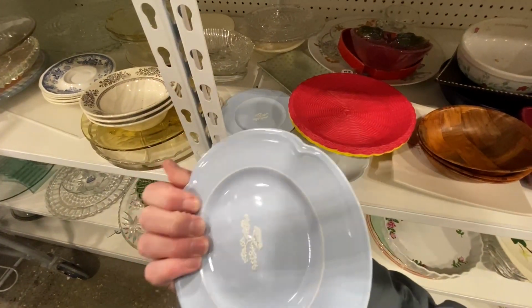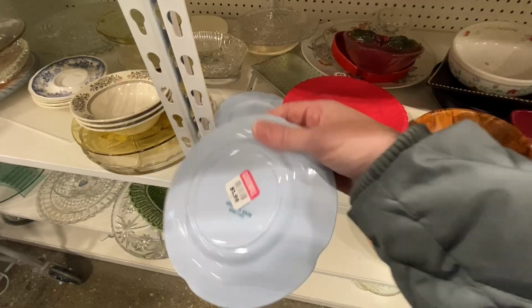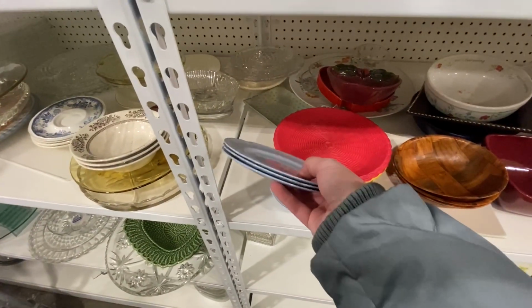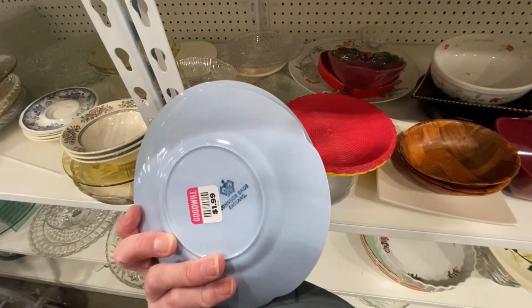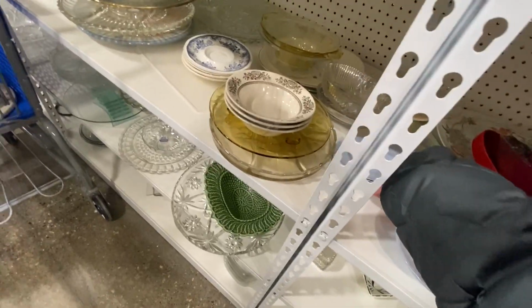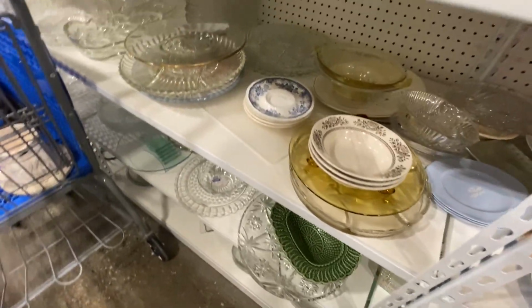Is that the real deal? I have never found that before. The Johnson brothers, how many are there? There are three. Wow, very cool. There's only three. If there was more, I'd grab the stack for my spring decor, but.